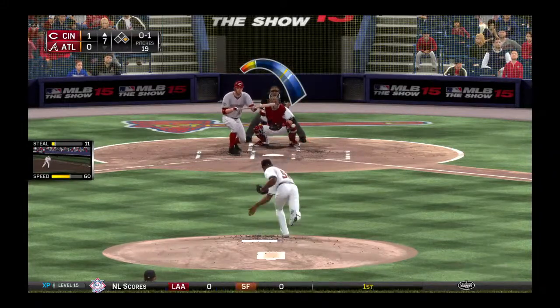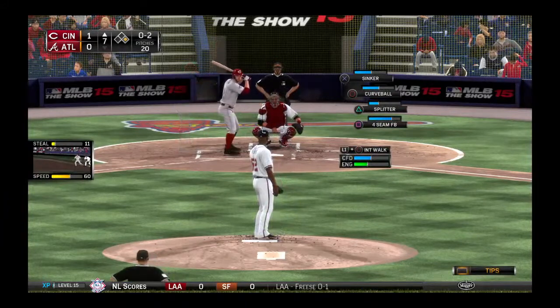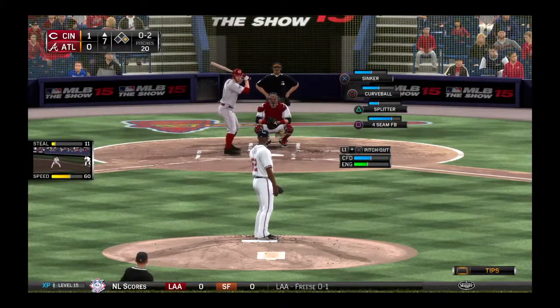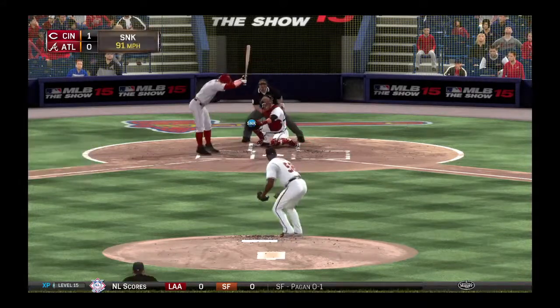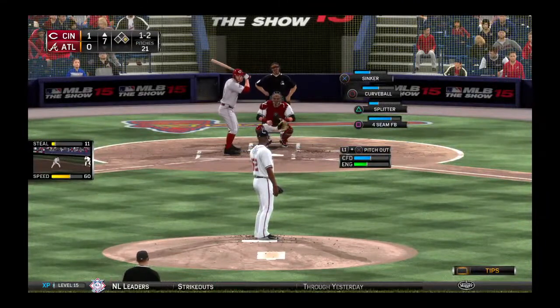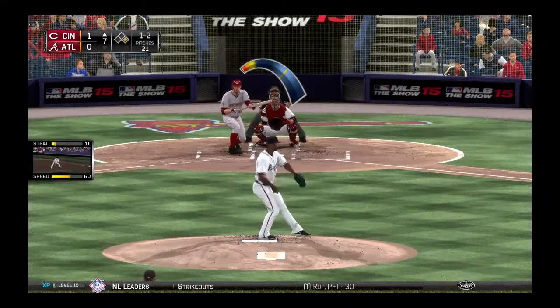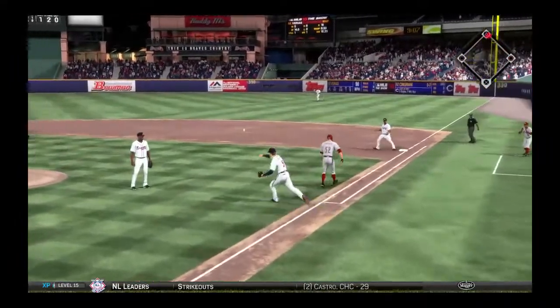From the belt, the pitch, and he pops up the bunt attempt. Comes set, now the pitch. Inside with the sinker, and that'll keep him honest at the plate. Yeah, he's not trying to hit him, I don't think, but sometimes you need to keep guys honest up there. I think that's all he was trying to do there.